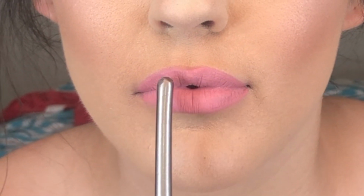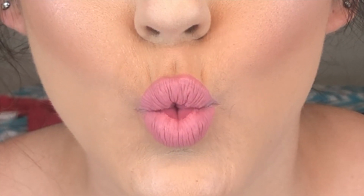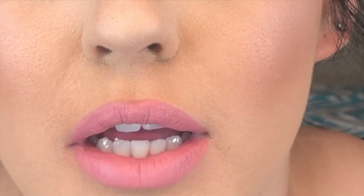Okay, so you put it on, right? And then if you touch your lips together, do you see this line that forms right here? And it never goes away, ever. And then you do a kissy face, and you relax, and look at all those lines. I don't like lipsticks that do that.